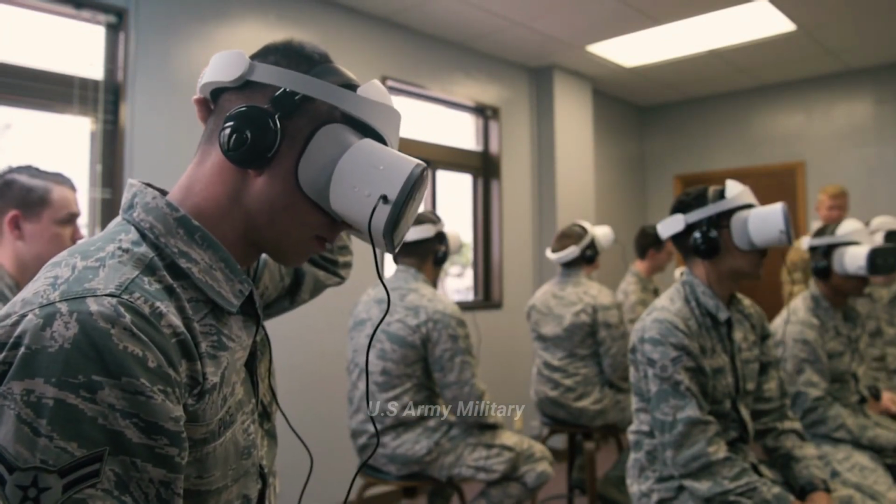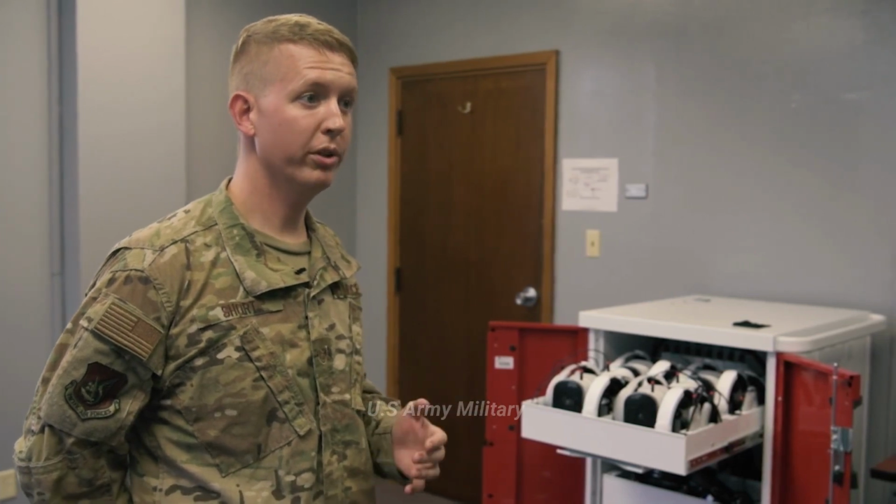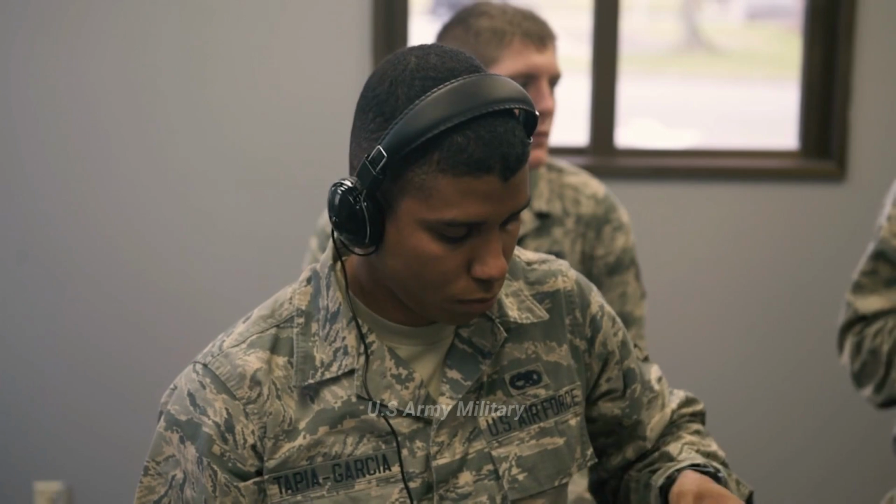It's not meant to replace hands-on maintenance training out on the flight line. It is meant to augment it, to help people get a better understanding. And with that better understanding, hopefully we'll be able to create better maintainers.